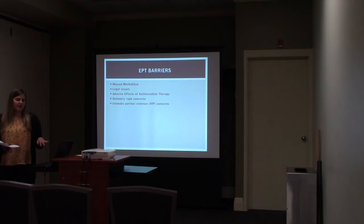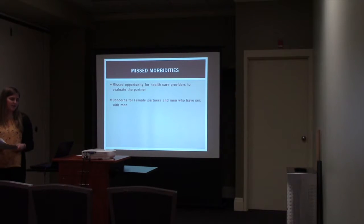So some of the barriers that I'll highlight throughout the PowerPoint are missed morbidities, legal issues, and adverse effects of antimicrobial therapy. There are concerns about statutory rape and intimate partner violence that are barriers when implementing EPT. So for missed morbidities, healthcare providers see it as a missed opportunity to assess patients, especially men who have sex with men and female partners, because men who have sex with men have increased risk for HIV, and females have increased risk for PID and other reproductive problems. So they see that this is an important thing to have them be assessed, but the CDC still recommends that expedited partner therapy is used because it does increase the female partners being treated for their chlamydia and gonorrhea infections.